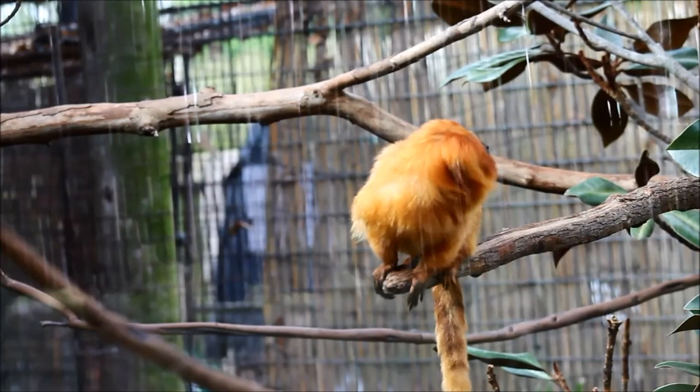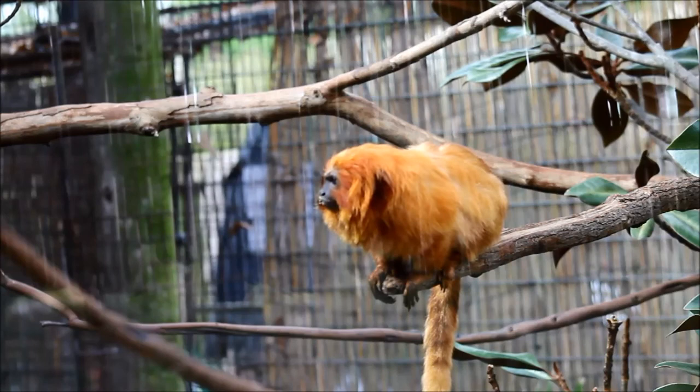Unfortunately, the golden lion tamarin is critically endangered. The rainforests in Brazil are disappearing because of logging, agriculture, and industry.